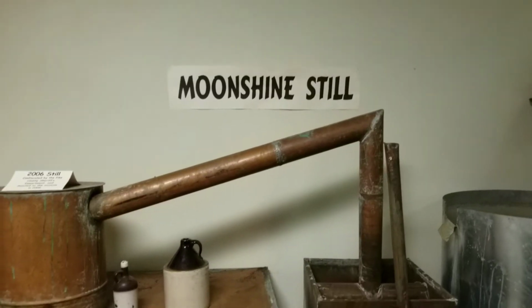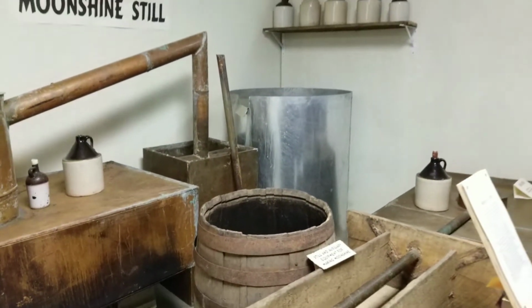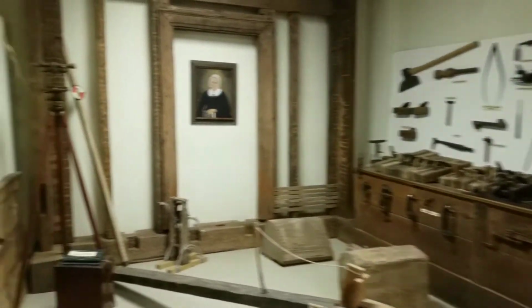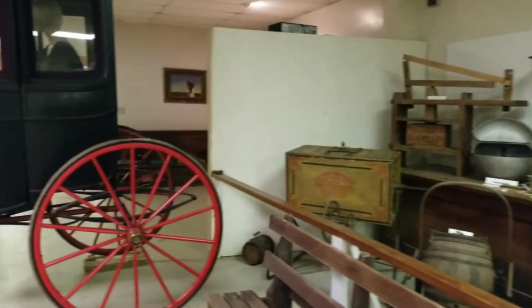Pretty much every roadside attraction in the South, whether it's in Florida, Alabama, Mississippi, Kentucky, Tennessee, you always have to have a moonshine still. There's so much. I mean, I don't have much time. I only have like 30 minutes to kill, so I have to kind of rush around. That's pretty much what I'm doing now.